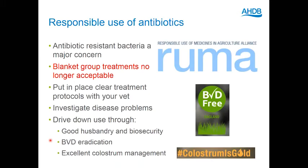So, last slide, looking at the responsible use of antibiotics. Antibiotic-resistant bacteria are becoming a major concern for the food-producing industry. There's a lot of public attention, government attention. The retailers are rightly asking questions as to how much antibiotics are being used in farming and what risks that potentially could pose to resistance in bacteria causing disease in humans. And for this reason, blanket group treatments are really no longer acceptable in farm animals.